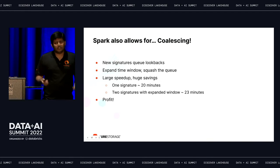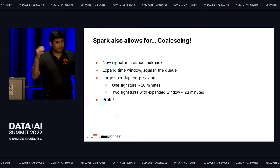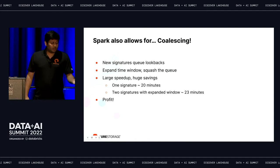But while doing so, we can be smart about it. We can just look at the queued lookbacks and squash them together. The window, the 25 hours that we look behind, we just extend that by the time it took for the new signature to come up. So you can extend that to 26 hours, 27 hours, and instead of processing every single new signature again, you can process two signatures at the same time. You can process three signatures at the same time. And this allows for a lot of savings.